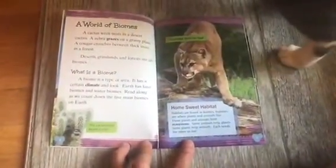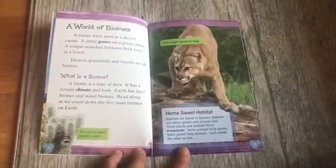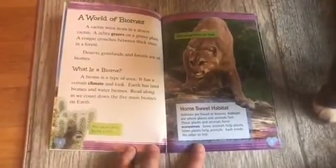A cactus wren nests in a desert cactus. A zebra grazes on a grassy plain. A cougar crouches between thick trees in a forest.